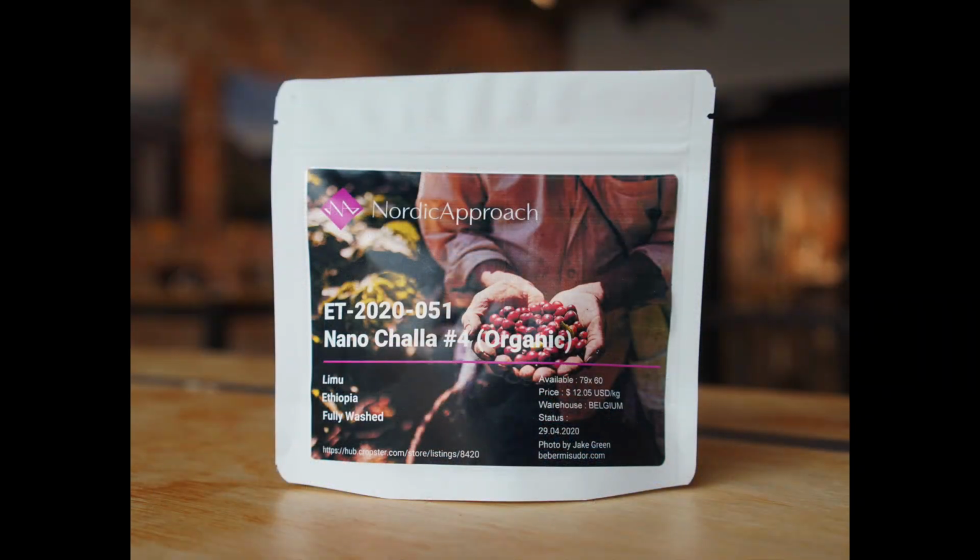and we are looking forward to buying our next Peru coffees in the summer. This is from Nano Challa, which is a cooperative in Western Ethiopia where we've been working on and off for the last 5-6 years, I would say.